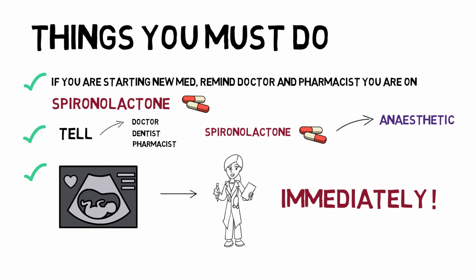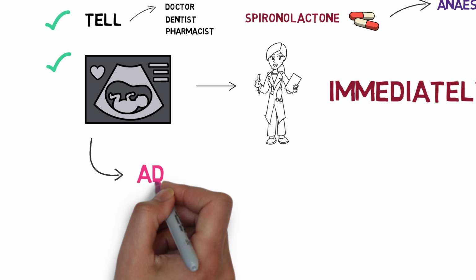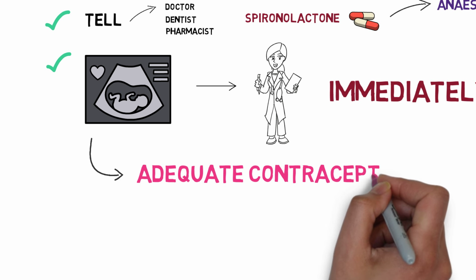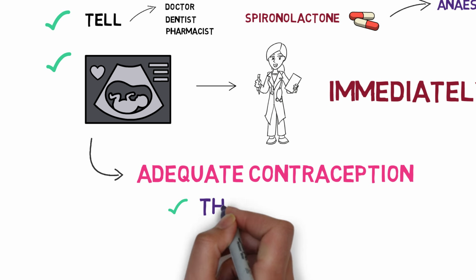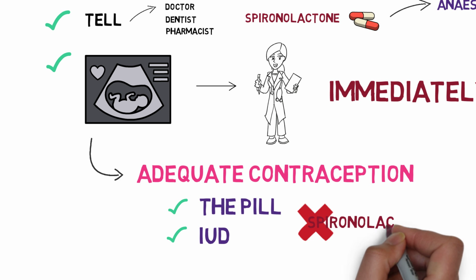If it is possible for you to become pregnant, you should use adequate contraception while you are taking spironolactone. Examples of adequate contraception are oral contraceptives, the pill, or intrauterine devices, also known as IUD. Stop taking spironolactone if you become pregnant or you think you may become pregnant.